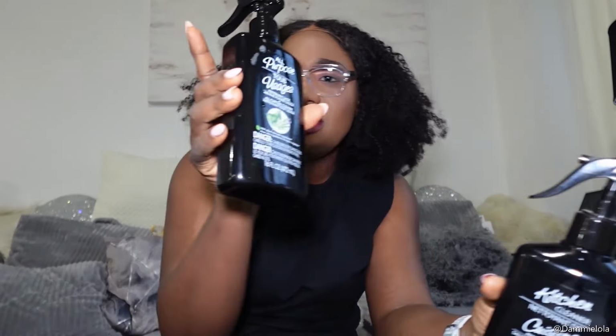Ooh, this one's already pouring out. Oh no. So this is all-purpose cleaner. I need to set it down. Oh no. Oh, this smells good. Yeah, peppermint and sage, and this is also peppermint and sage, another kitchen cleaner. So apparently I got 2 of the kitchen cleaners.